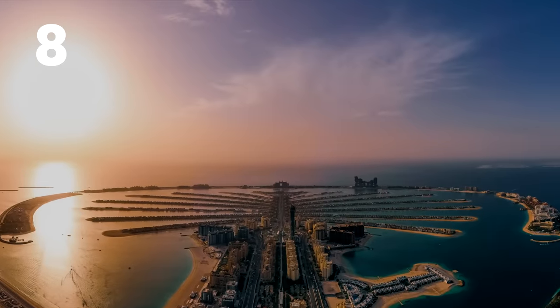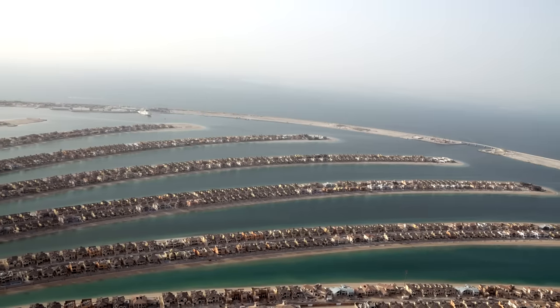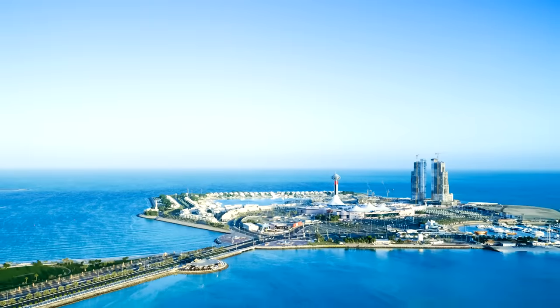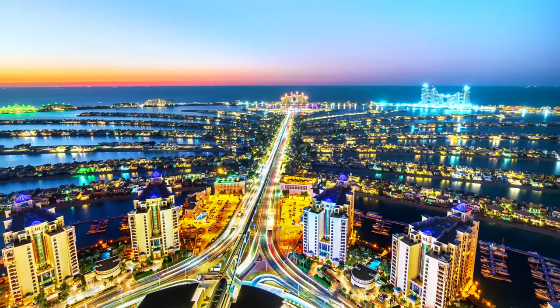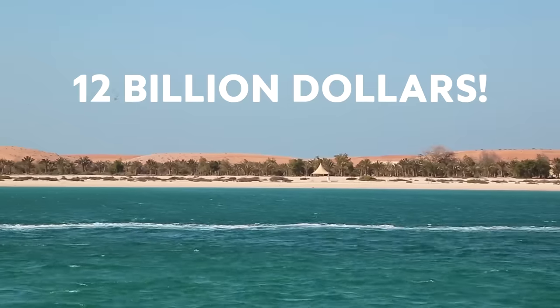Number 8. Man-made islands. Whether it's the palm trees, the world map, or the newly built Seahorse Island, maybe one of the most iconic things in Dubai are its man-made islands. These icons don't come cheap, though. The palm tree islands alone cost over $12 billion to make.